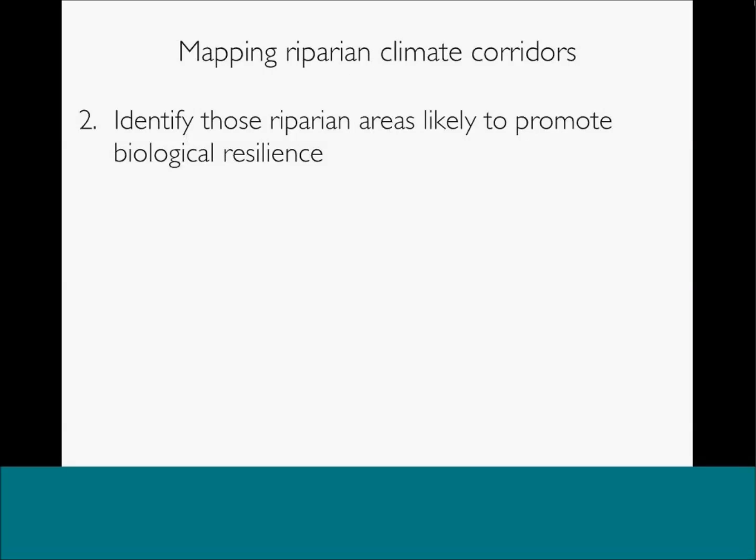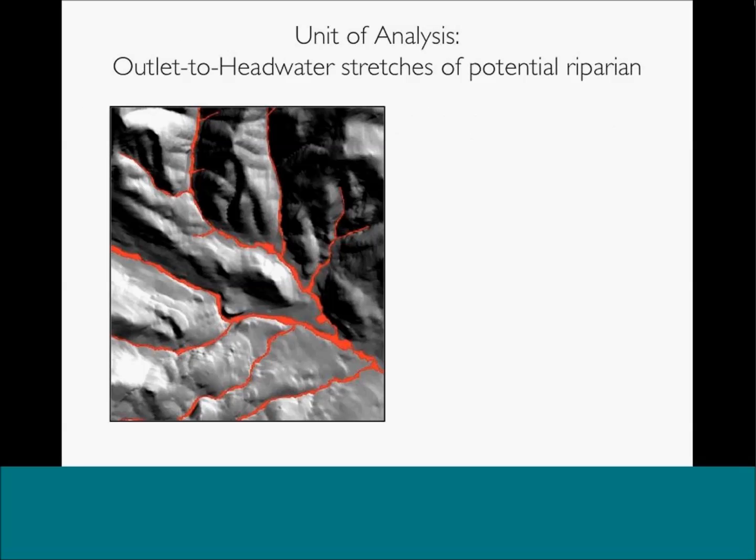So we want to identify those riparian areas that meet all of those criteria we talked about a minute ago, those 5 parameters. The first problem we had was figuring out what unit of analysis to use, because it could be anything from looking at a single pixel. Our analysis was at 90-meter resolution. We could have prioritized 90-meter cells, or confluence-to-confluence stretches of riparian, or entire watersheds. Ultimately what we landed on was prioritizing outlet-to-headwater stretches of potential riparian. In other words, looking at riparian corridors at watershed scale. That seemed like the minimum ecologically relevant unit, and also pretty relevant to management as well.